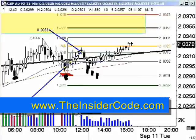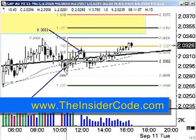So again, in one respect, there are a lot of things to keep track of, but as you train yourself, as you become more and more familiar with these things, you can look at the chart, chunk together all of these different patterns, and understand that there's an opportunity to trade.